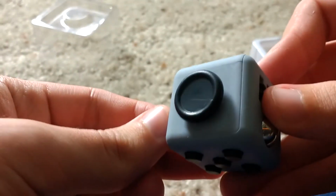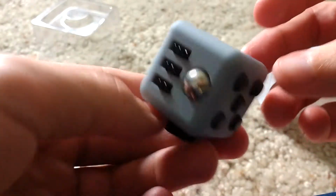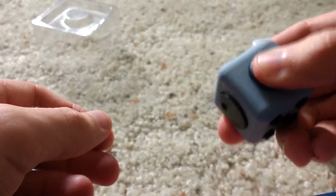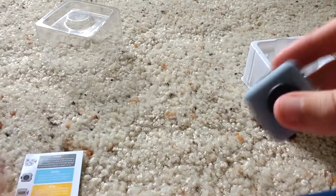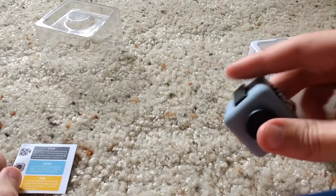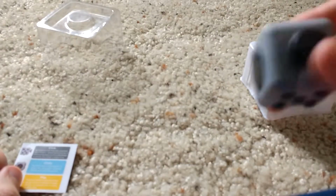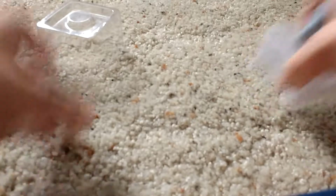And here we go. First impression. It's kind of dirty right there. So that's funny. It's really wiggly. It's not a good thing.